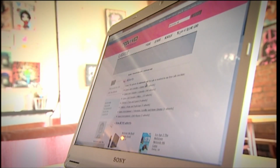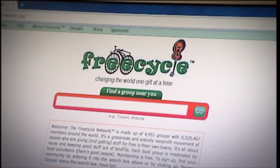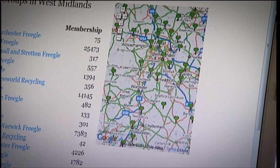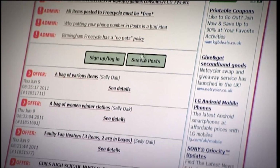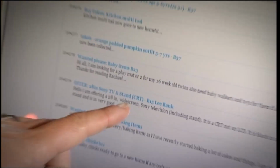And with UK citizens throwing away £10.5 billion of unwanted tech every year, I was also keeping tabs on freebie sites like FreeCycle and Freegal. You can use these sites to advertise things you no longer want and are willing to give away for nothing. Look at this. 28-inch Sony TV and stand, an old CRT, for free.